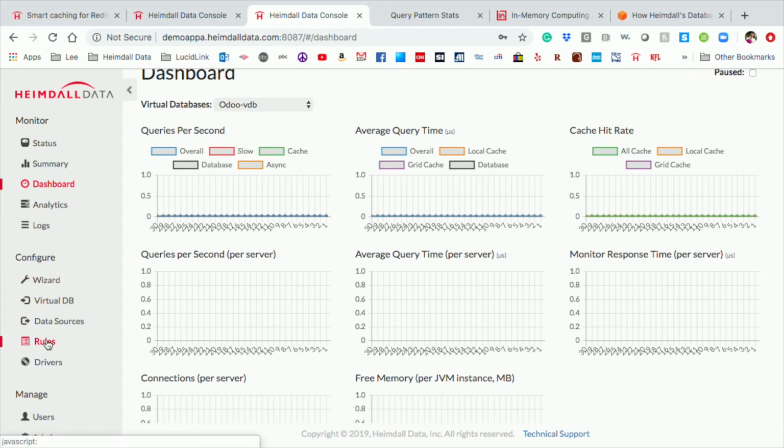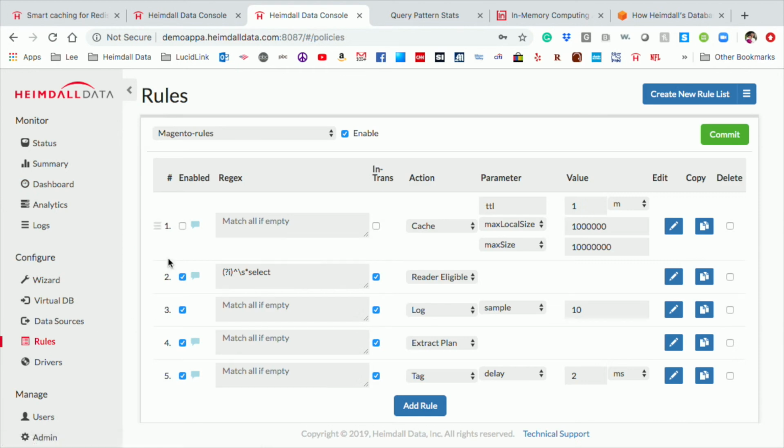I think it may have died on me here. So right now, there's no caching at all, as you saw on the dashboard here.